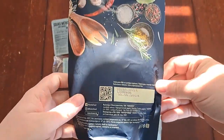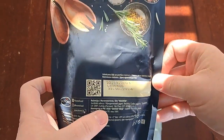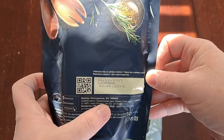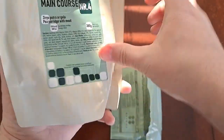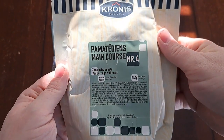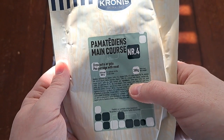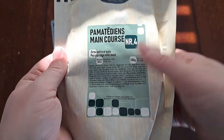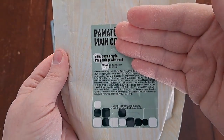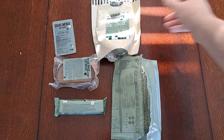And here's our main. It's from a company called Cronus, and I believe it is actually made in Latvia. We've got pea porridge with meat. It says meat here, but smoked pork is one of the main items in it.